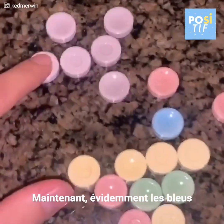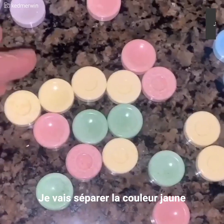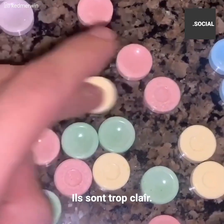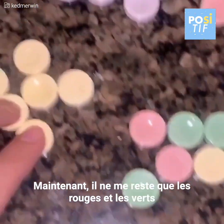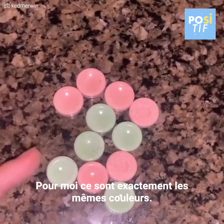And now the blues, of course. And now I'm gonna pick out these yellows. They're pretty light. And now I just have the reds and the greens. These are the exact same shade.